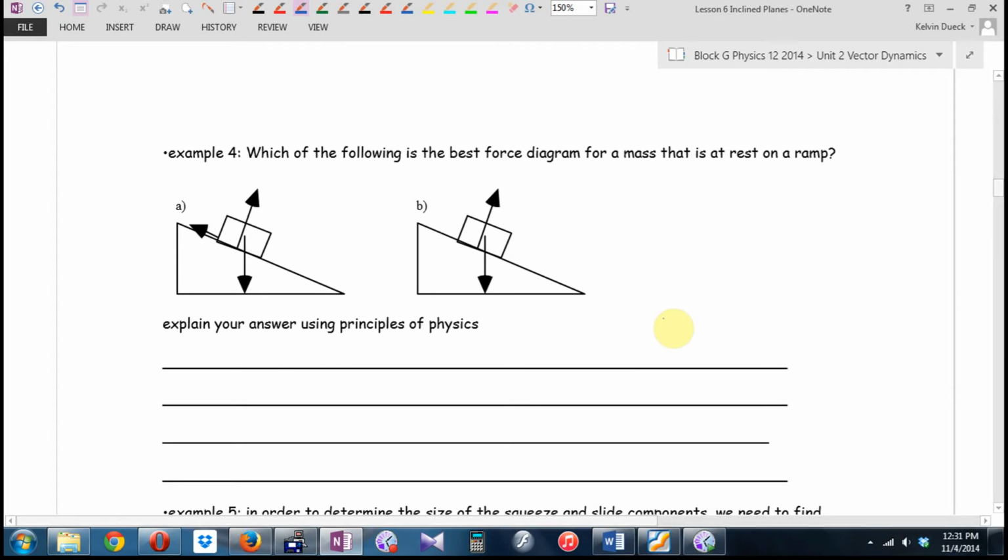Example 4 says, which of the following is the best force diagram for a mass that is at rest? I'll underline the word at rest. That's a key physics word. A or B? And convince me. What we're going to be doing from now on is if they give me a ramp, we're going to break every force up into perpendicular and parallel components.